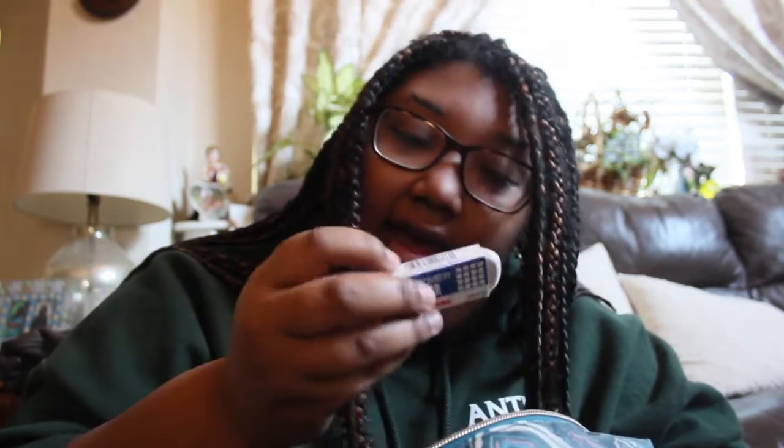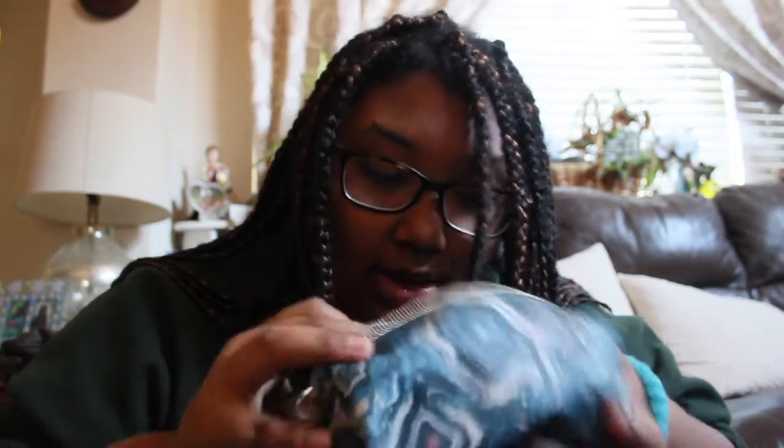Then I have a 0.7 Pentel Energel pen in red. And then I have a Pentel High Polymer Eraser. Oh, right, this is a used one. This is one from last year. And then I have a little stapler that I've had for basically my entire school life. And then I have this whiteout from last year that I'm using. And then I have lead for my pencils, which is 0.5 pencil lead. It's 30 pieces.